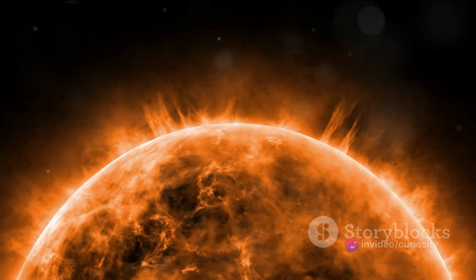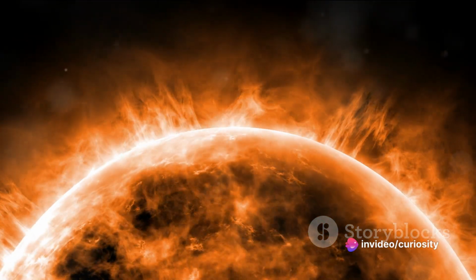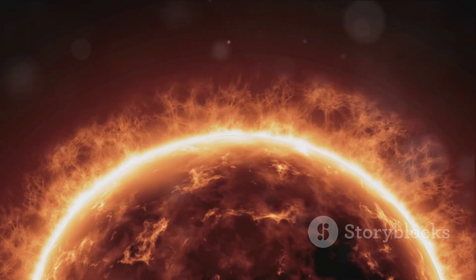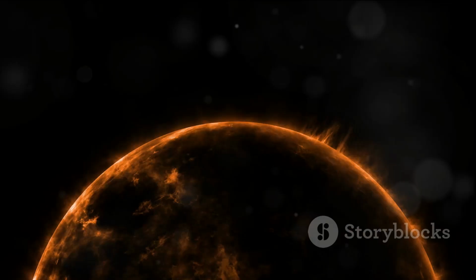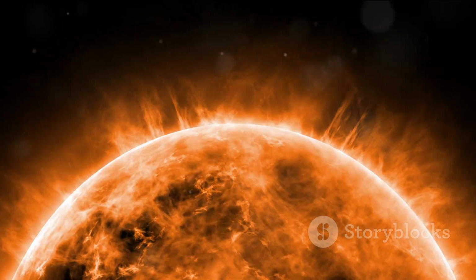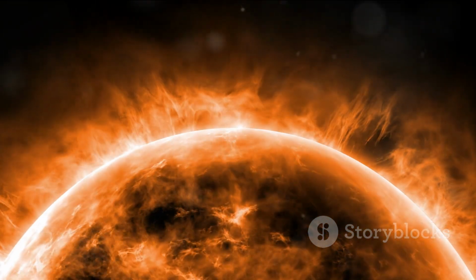Each layer has its unique characteristics and plays a crucial role in making the sun the life-giving entity that it is. So the next time you look up at the sky, remember there's more to the sun than meets the eye. It's a fiery, multi-layered star with a lot going on beneath its brilliant surface. And every day it burns bright, reminding us of its power and importance in our lives.